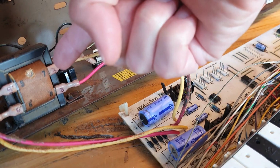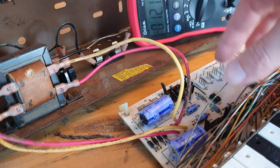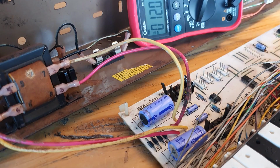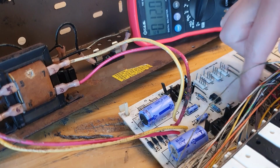So I've wired the transformer back into this first board, which amongst other things contains the power supply. So plug it in again and see if anything starts smoking. Nothing getting hot.